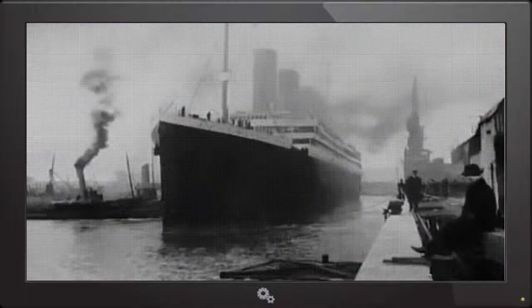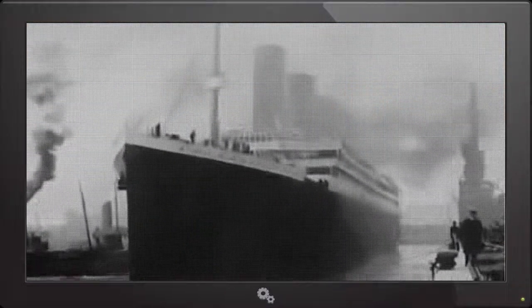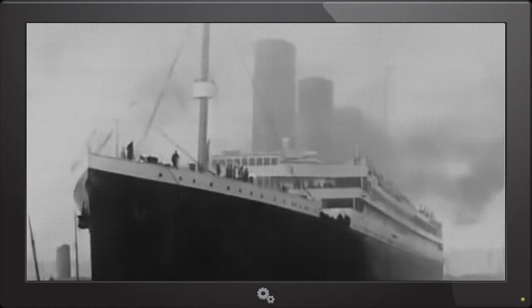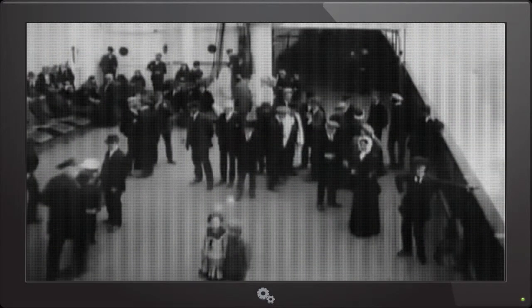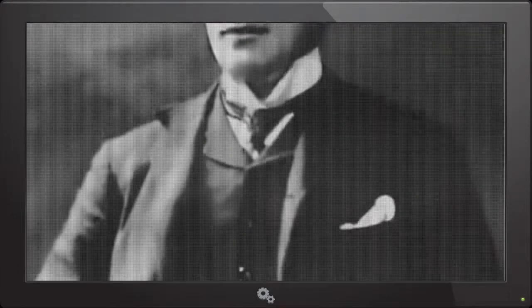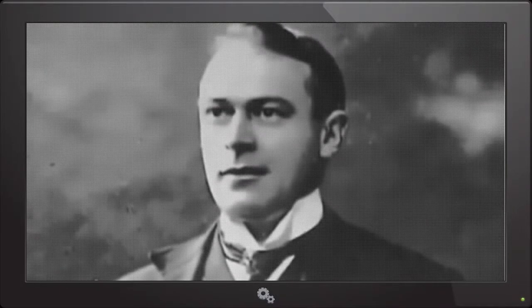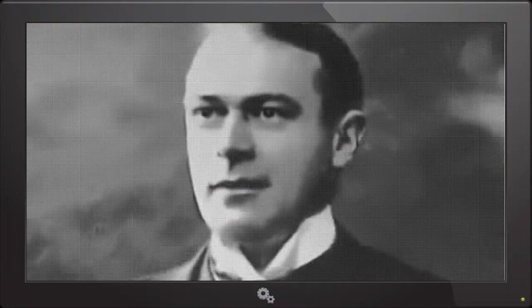On the 10th of April, the Titanic cast off from Southampton, bound for New York. She was the largest and most luxurious ship the world had ever seen. A unique piece of engineering. More than 1,300 passengers and 885 crew were aboard. Among them was the chief designer of the Titanic, Thomas Andrews. He brought with him 9 key workers from the shipyard, known as the Guarantee Group.